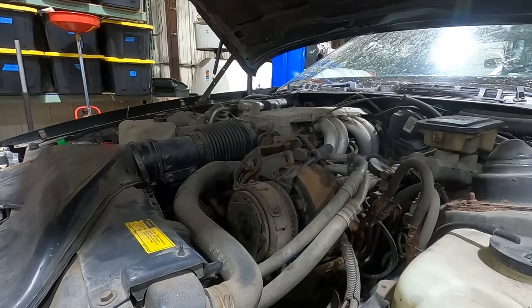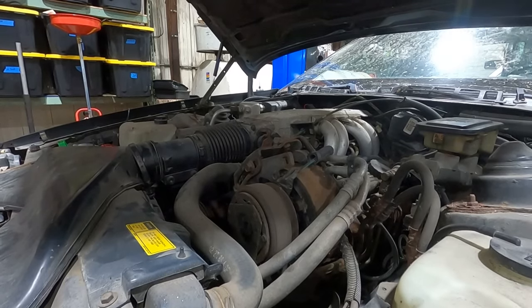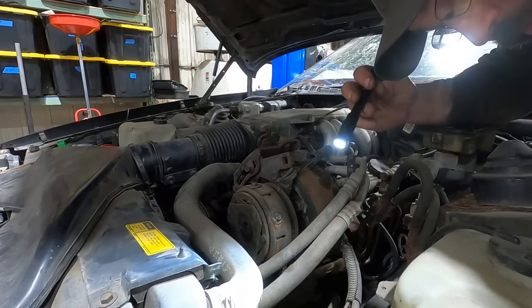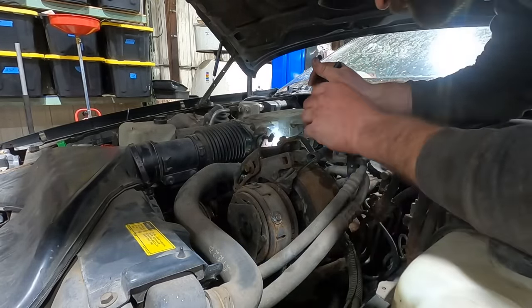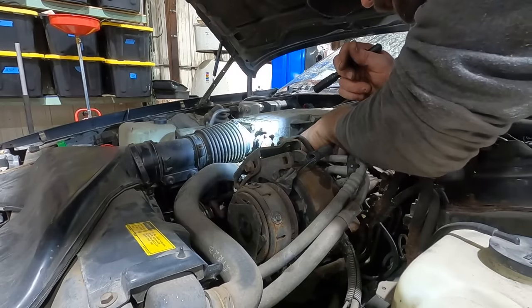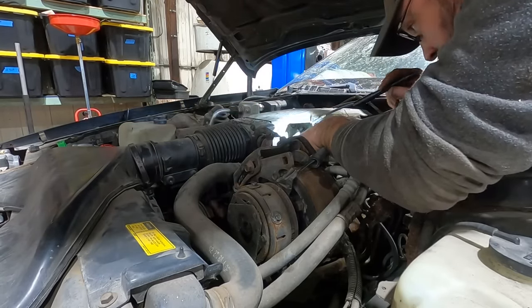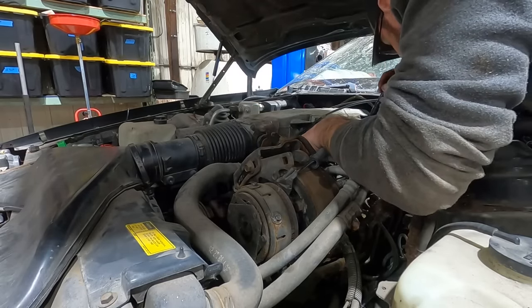Same crap. What do I hear hissing up here though? Of course, once I get up here, it quits. I'm gonna do a quick search around here to see if there's any vacuum hoses that aren't hooked up, or wires, or who knows what else. Never mind the giant mouse nest that's underneath the intake manifold. I'm sure that's fine.